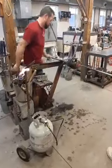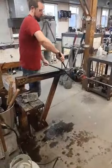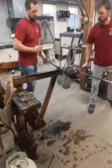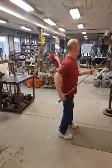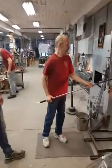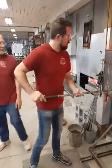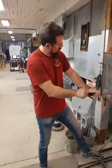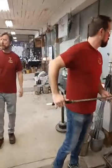Torching the neck there so that it doesn't get cold. A couple of drips of water and then striking the pipe. Todd stepped in with a pair of jacks there. That's something that we quite often do, especially with some of the larger pieces. The jacks isolate the vibration. Basically, glass breaks from vibration. So next time you drop a glass on the floor and it breaks, it was because it vibrated.